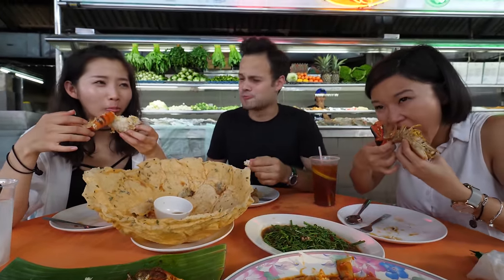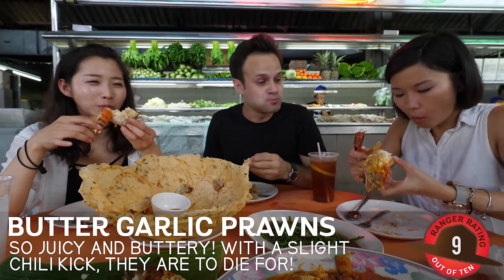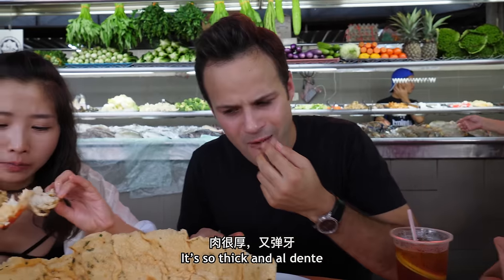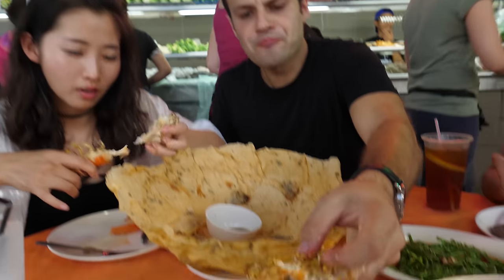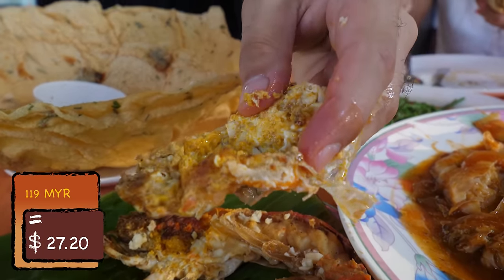Mmm. Whoa. Whoa. Oh, that butter flavor. It's really light, buttery, and garlicky. You get that pure prawn flavor in each bite. Mm. Oh yeah. And there's all that head butter. You can just like suck that.